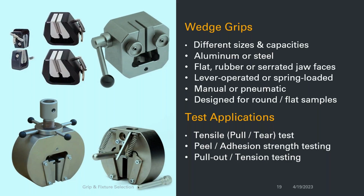The reason you would choose a wedge grip is whether it's a capstan type or a spring-loaded type, or a lever operated. The main mechanism in a wedge grip is the jaws tighten on the sample as it's pulled. The sample is pulled, or while the sample is under tensile load, which is ideal because the one thing you want to prevent is the sample slipping or sliding while it's under tensile load. And so wedge grips are usually really ideal.